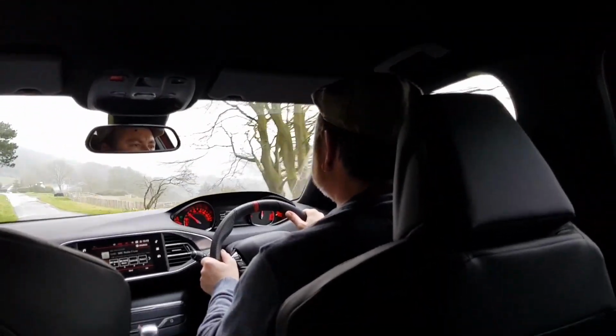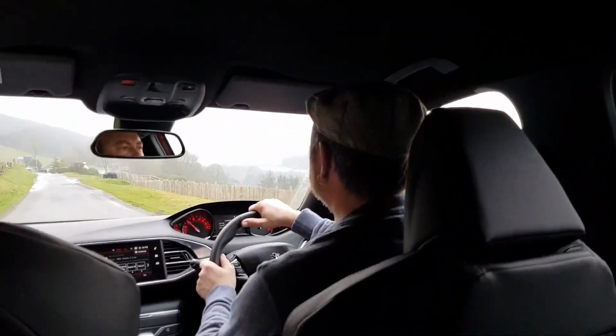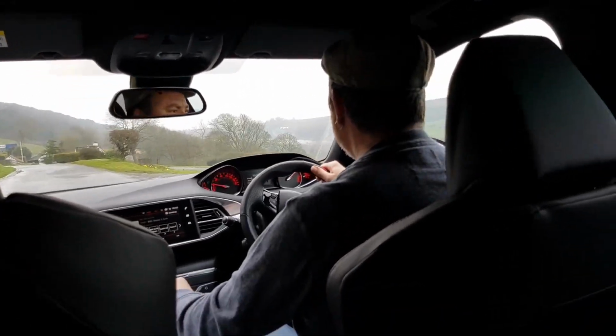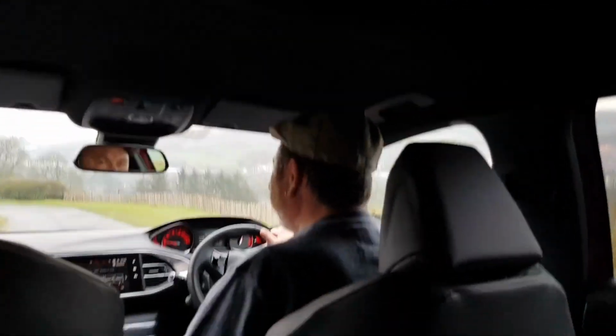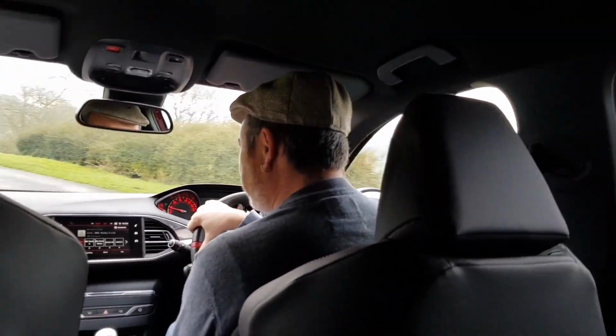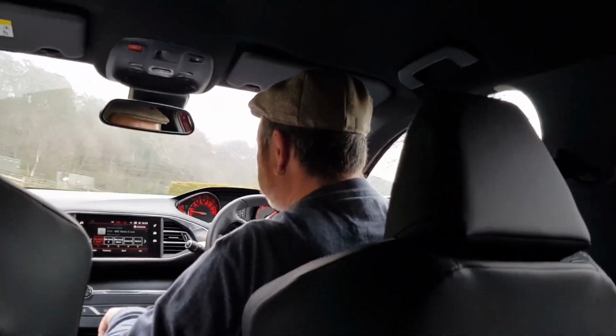Inside the car, you're immediately greeted by deep and comfortable GTI bucket seats with Peugeot Sport branding and, rather surprisingly, a massage function for both. Who says going fast and being comfortable can't go together? Lovely.